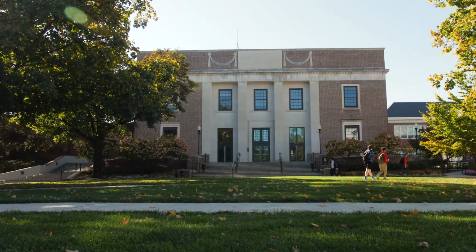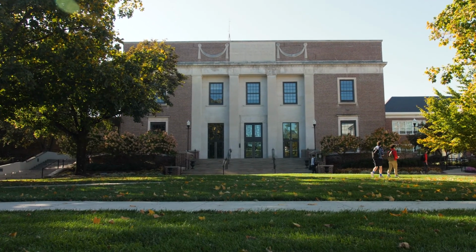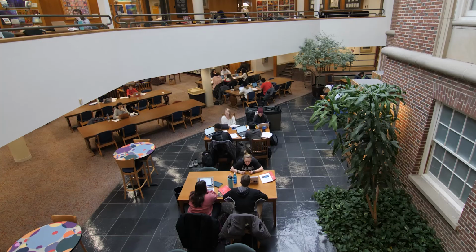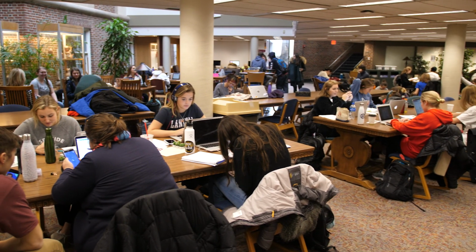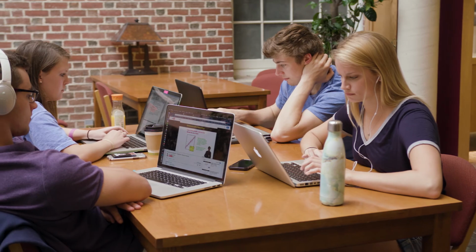From the outside, you might not guess that our library has 7 floors, but you'll find that you can't always judge a book by its cover. The inside of Doane Library is a lot bigger than it seems. There are designated areas for talkative group work and others for hunkering down in the silence of the stacks.